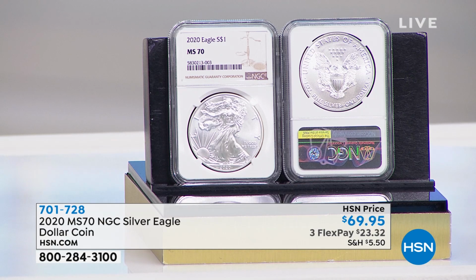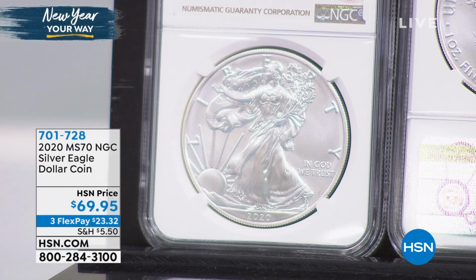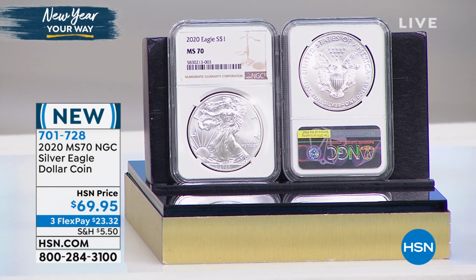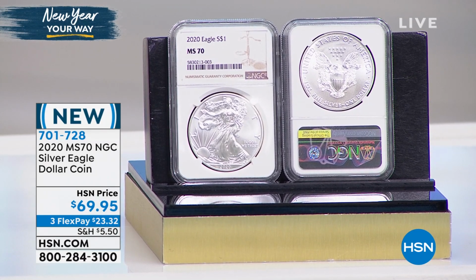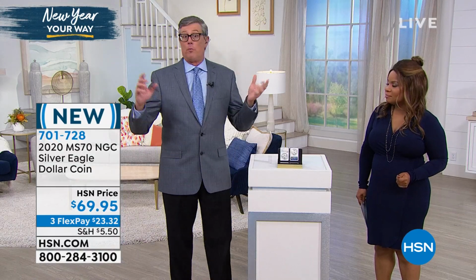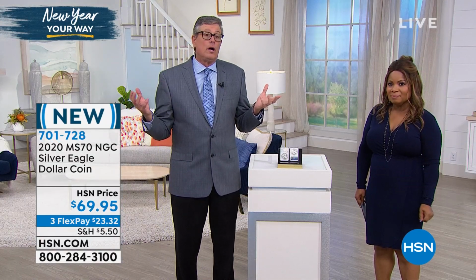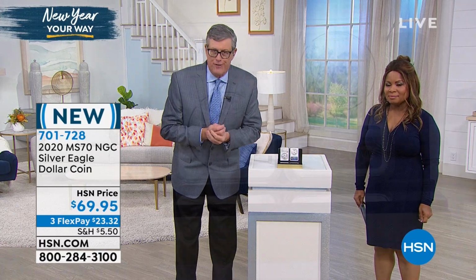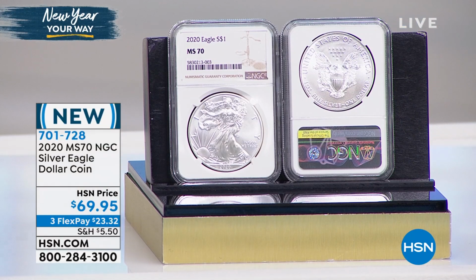If this is not the most popular coin done by the United States Mint, the Lincoln cent is. They change that once every 50 years, okay? So they've changed that once in my lifetime. They've never changed the American Silver Eagle. The United States Mint announced late last year, kind of almost out of the blue, in November, by the way, we'll be changing the design of the American Silver Eagle in 2021.